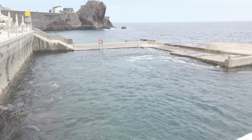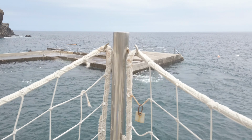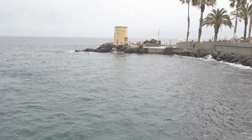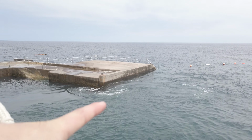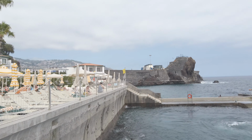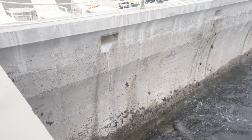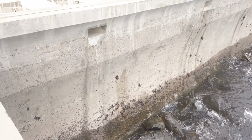Look at this sea. It's pretty rough, so we're not gonna swim in the sea. People over there are swimming, but look at that. Look at all the crabs that are clamped to the wall, because all these rocks are also on the water now. Look at them all.